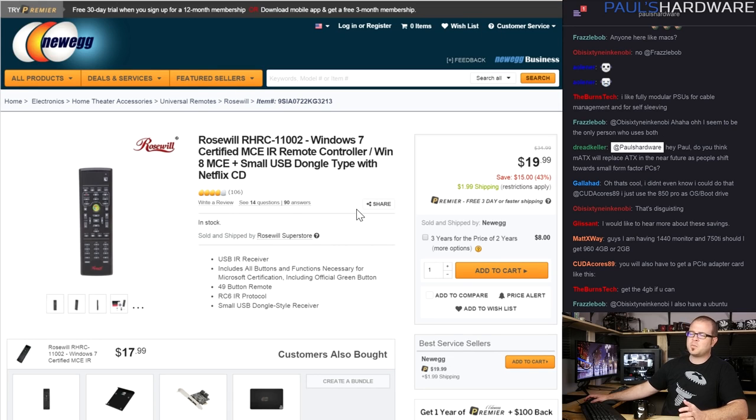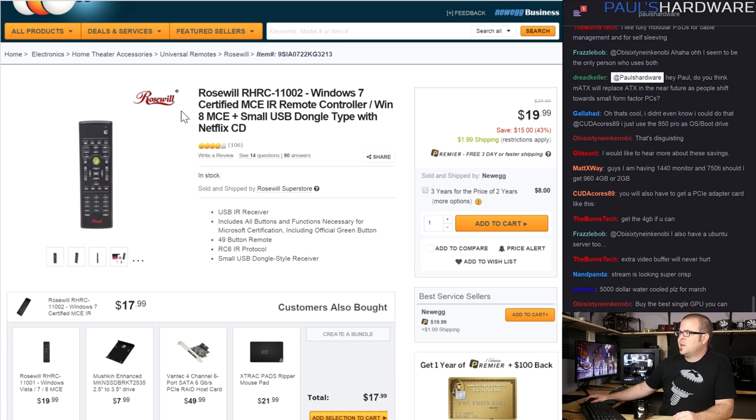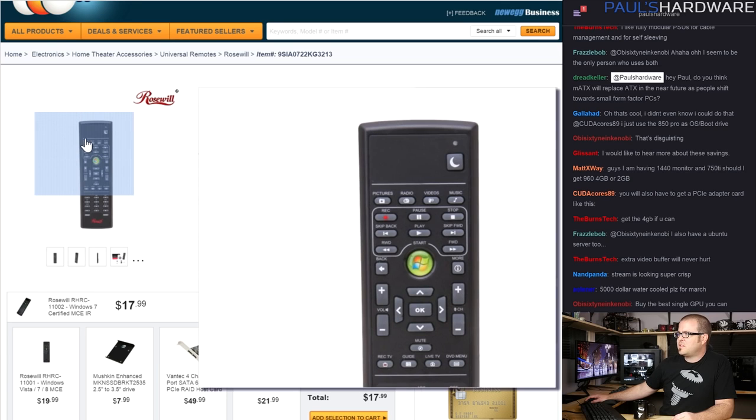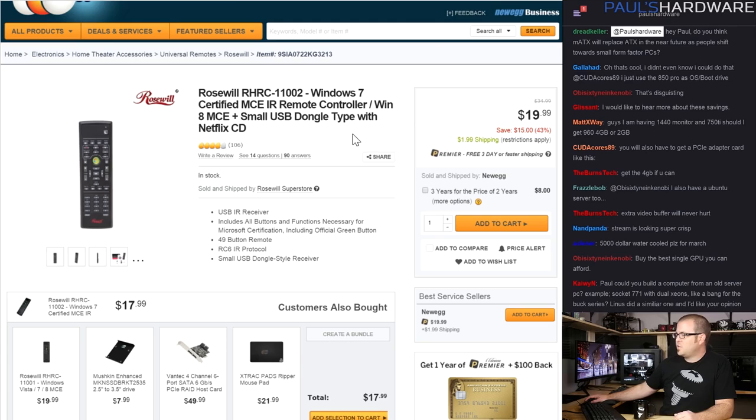And then of course you're going to want a remote for an HTPC. So I just went with this little $20 Rosewill Windows 7 certified Media Center Edition infrared remote controller. Works with Windows 8 Media Center Edition. It's got the buttons you'd want and stuff. And that should allow you to remotely control your completely silenced, passively cooled HTPC from your couch. Pretty sweet.